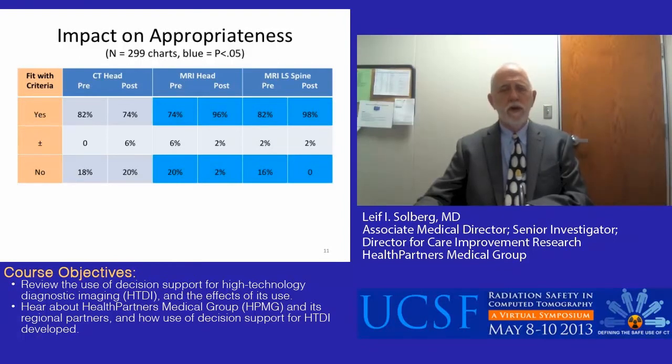So here are the results of our study of those 299 chart audits. As you can see, the blue squares represent pre-post comparisons that are statistically significant. So the top row indicates whether a particular order fit with the criteria used in the decision support system, and both head MRI and lumbosacral spine MRIs increased in fit with the criteria, with a comparable decrease in the lack of fit. There was no significant effect on CT head appropriateness ratings, however.